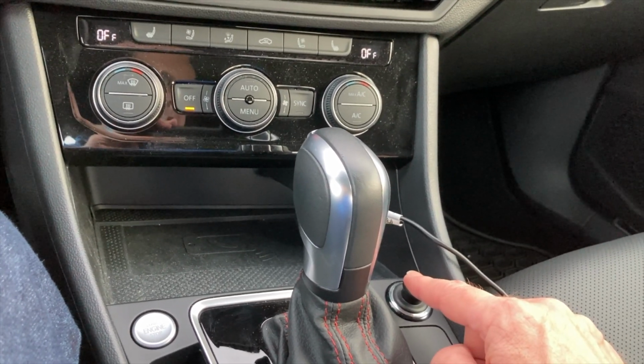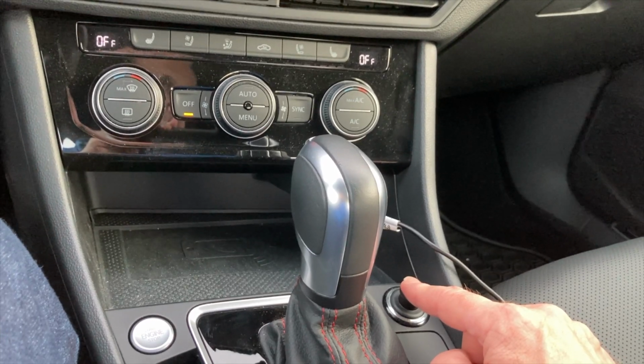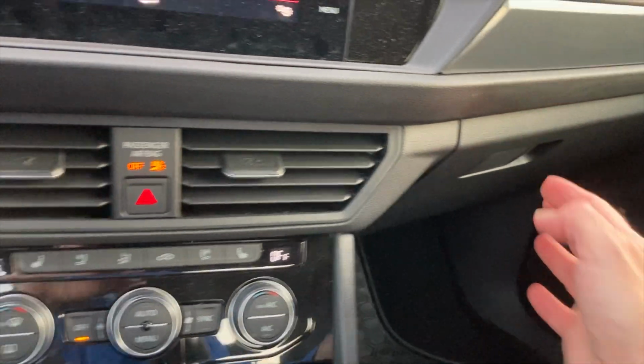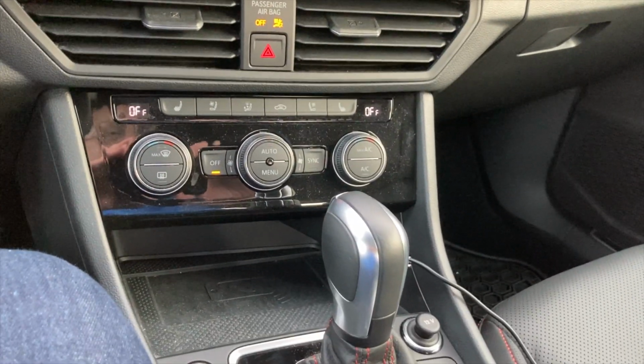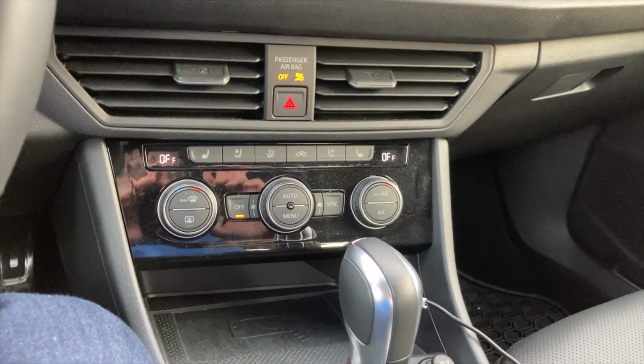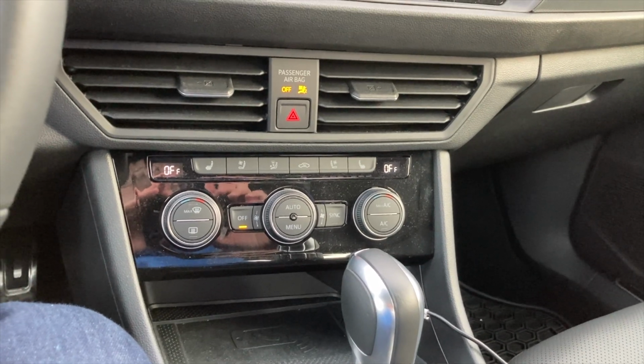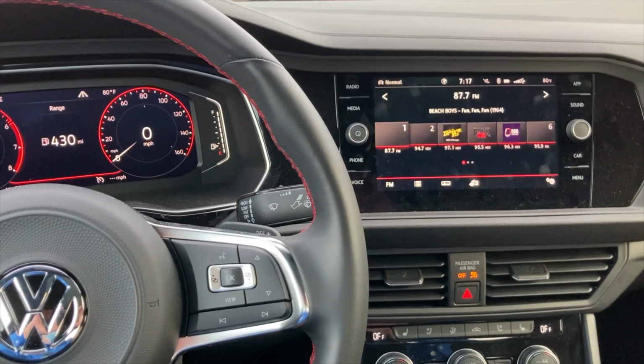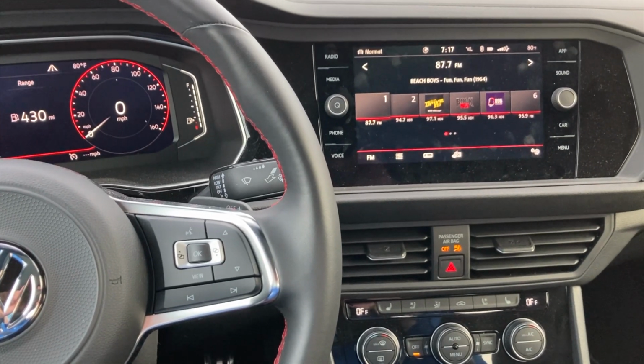I'm still learning all the features, but I've been going through the owner's manual. Here it is in the glove box, and they finally put it online. It took over 1.5 years to do. The 2019, the 2020, which I have here, and the 2021 should be very similar, with very few changes.